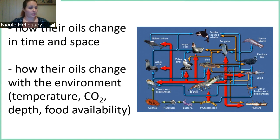So the lipids that krill have are not only incredibly important for the ecosystem, but also for the fishery. Whilst we were working with the industry, with the exception of them collecting the samples for us, there was only really one question that they had, which was entirely unrelated to the questions that I had for my PhD. So the two main questions that I wanted to ask as part of my PhD research was, how does krill's oils change in time and space, and how do they change with the environment?